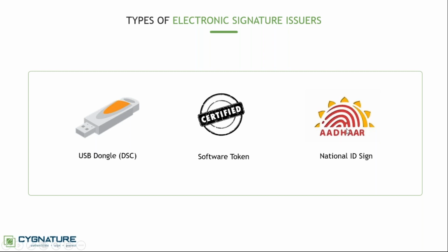Similarly, in India and in many countries, they have a concept of a national ID. Like in India, we have Aadhaar. In UAE, there is Emirates Smart Pass. In other countries, there are different things. And it is also possible to sign a document with this national ID. Here also, you have to first apply to that authority, get your Aadhaar issued, and then you can use it to sign.